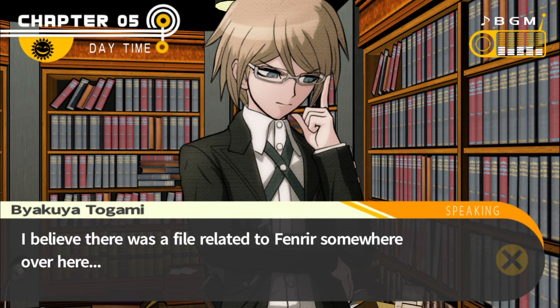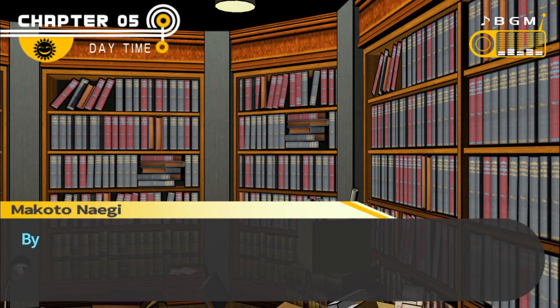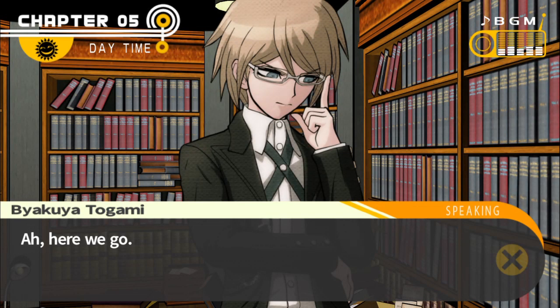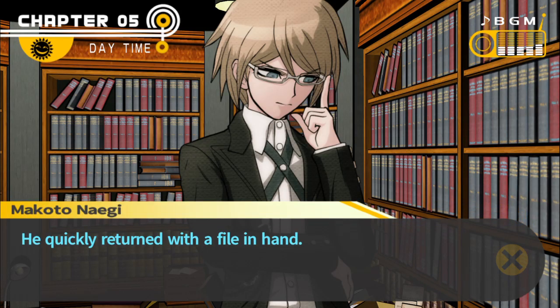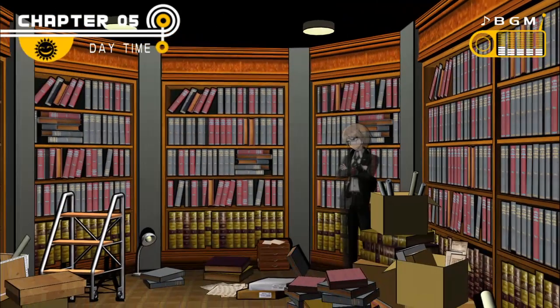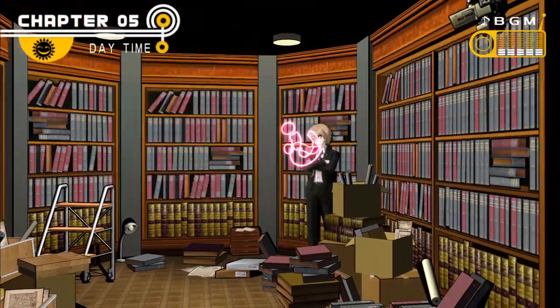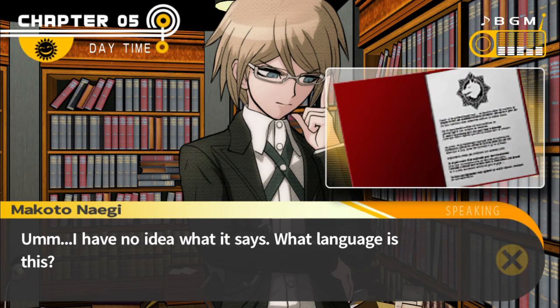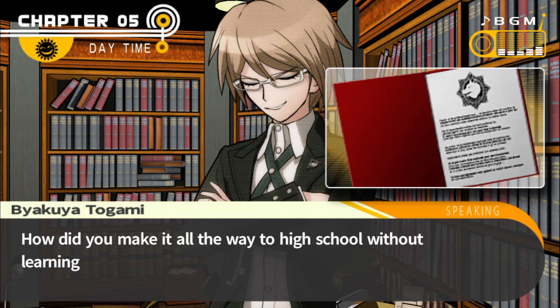I believe there was a file related to Fenrir somewhere over here. Lucky seems to know the archive like the back of his hand. I went straight to a shelf in the back. Here we go. Quickly return with the file in hand. I see. Take a look at this. I have no idea what it says. What language is this? English? Did you make it all the way to high school without learning a single word of French? Oh, oui.